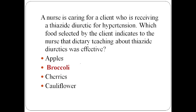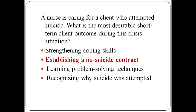A nurse is caring for a client who is receiving a thiazide diuretic for hypertension. Which food selected by the client indicates to the nurse that dietary teaching about thiazide diuretics was effective? Thiazide diuretics are potassium depleting agents. Broccoli provides 267 mg of potassium per 100 gram. So broccoli is the answer.